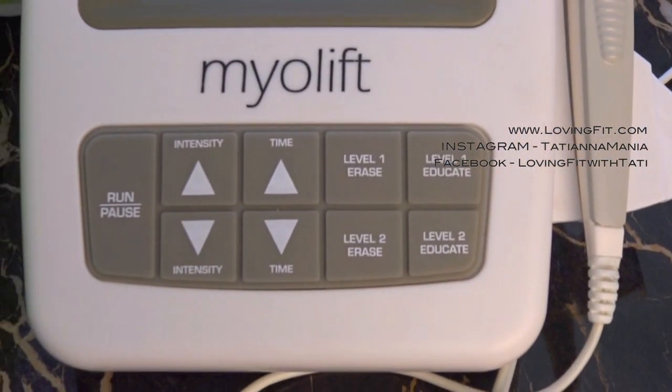It has 2 settings: there's erase, and there's educate. So level 2, level 1. Educate is to educate your muscles, to shorten them, to lift them up, to manipulate them. You can use these 2 preset settings. I believe when you first turn on the machine, it goes to educate. And then there's the erase level. Erase is to stretch out the wrinkles. Let's say you have them around the eye, you will use the probes and it will stretch them out. So there's educating the muscles, and then there's erasing, where you're stretching them out.